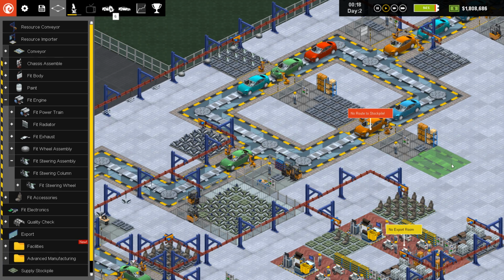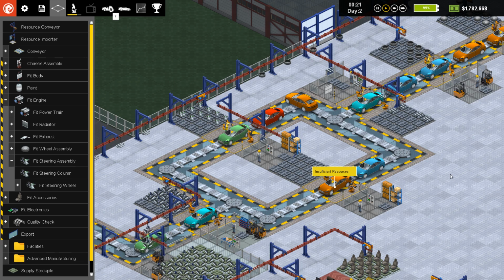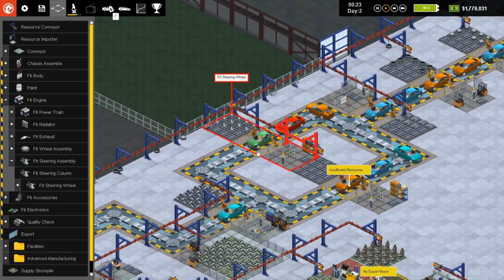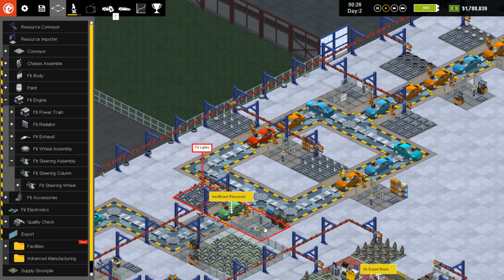There we go, that's better. And I need to get resources in for this one. Yes, from there. Very good. Sufficient resources are on their way. There was a weird little jump there for a moment, but it's going to be fine. Everything is under control. I could use additional power.